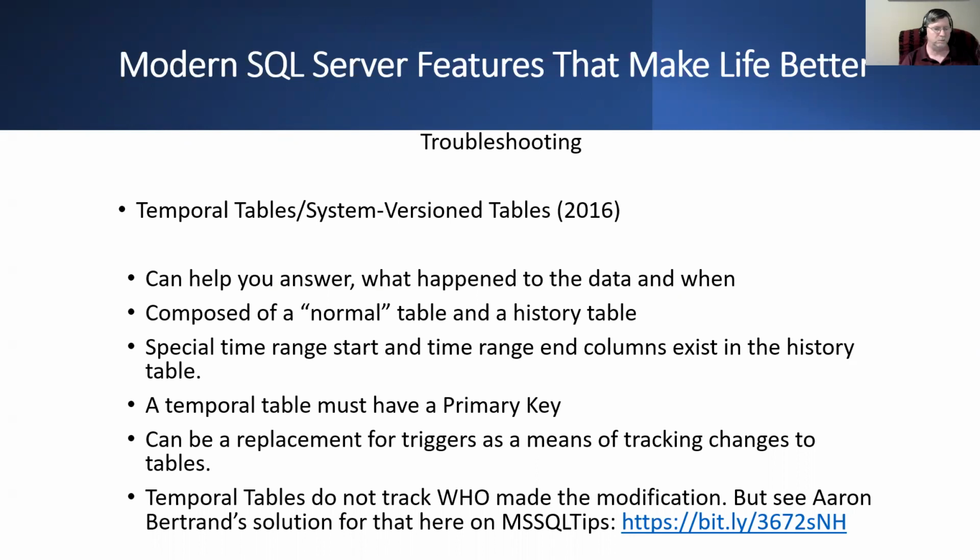Okay, so one thing I didn't touch on or mention yet is that these temporal tables can be a replacement for triggers as a means of tracking changes. Now, one thing that temporal tables system versioning doesn't do is it doesn't tell you who did it. But for that, you can look at Aaron Bertrand's solution that I give you a link to inside MS SQL Tips. And he has a great solution that I've actually helped implement before so that you get not only what changed and when, but who did it.